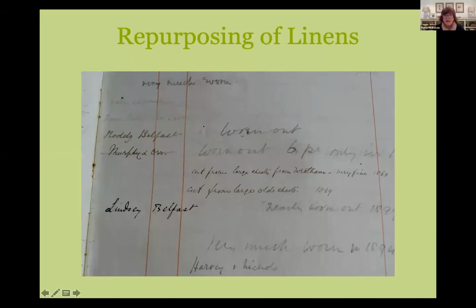So here we see Murphy and Orr, Lindsay of Belfast. This page is opposite the listing of the fine sheets, and it actually shows us something quite interesting about how the linens in the house were looked after. The detail that we find on the pages tells us that these particular sheets were worn out. But when they were worn out, they weren't discarded. They were cut down. And on the opposite page, we see a listing for crib sheets and cot sheets.